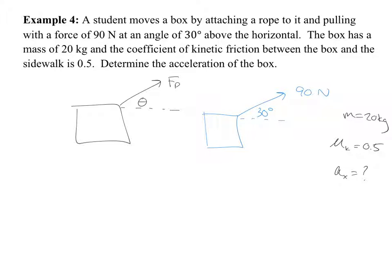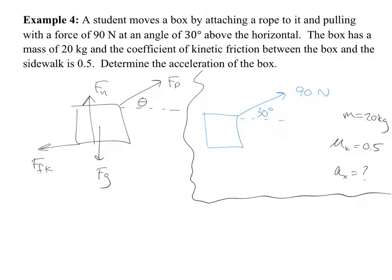So look at this problem, please. On the right-hand side, we've got all of our numbers. On the left-hand side, we've got variables. Let's stick with the variables just for a little longer here and see what happens. If I draw my other forces acting, I've got gravity pulling down, I've got friction pushing back, and I've got the normal force pushing up. So do me a favor, please, and ignore what's in the top right for now, and just look at this diagram on the left.